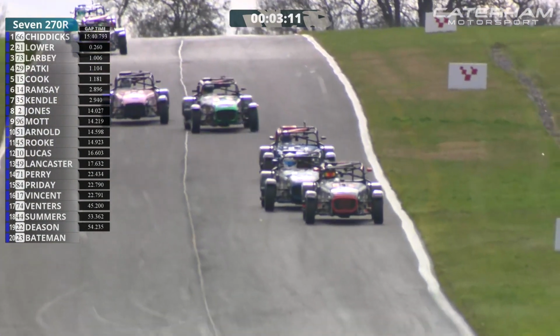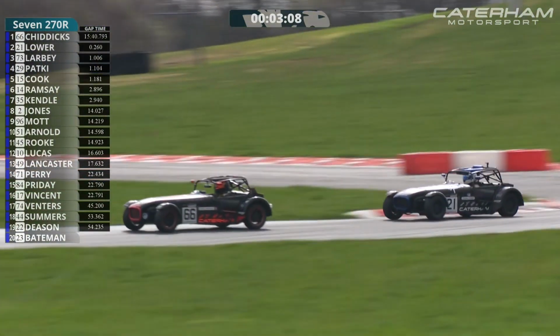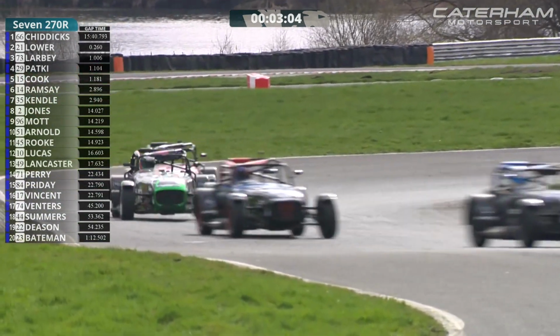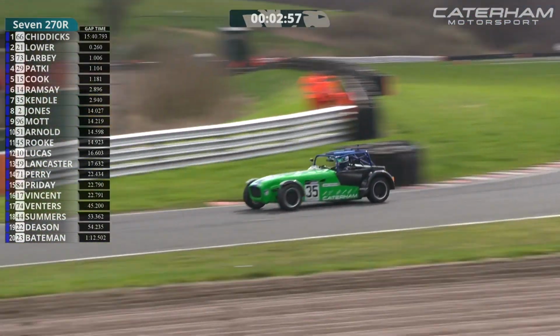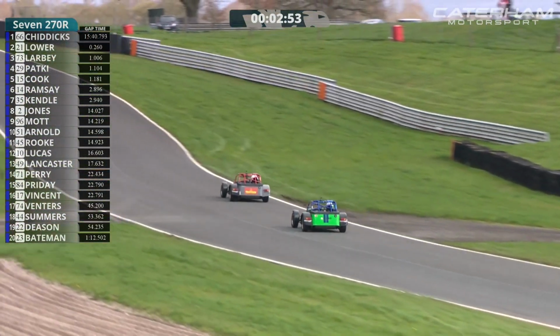for the 9th time. Yeah, we are seeing them absolutely clobber those curbs on the chicane as Charlie Lower again just lets Chiddick have the easy pass there rather than squabble. They know how important it is at this stage of the race to be right at the front there, with Larby in that third, then it's Cook and then Patke following along. So Patke has actually shuffled Cook back since they crossed the line the last time.